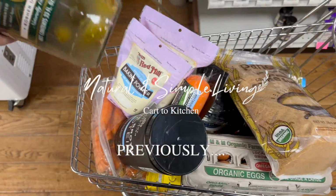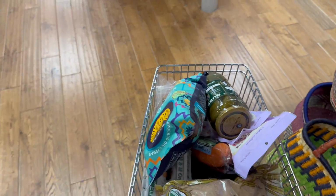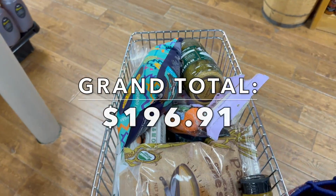Put this in the cart. I'm sure we have... Okay, that is a wrap. That's our little cart. We're going to check out, and we're going to call it a day.